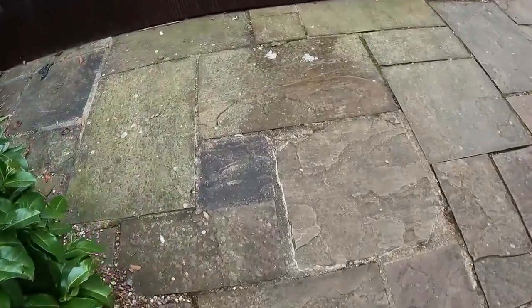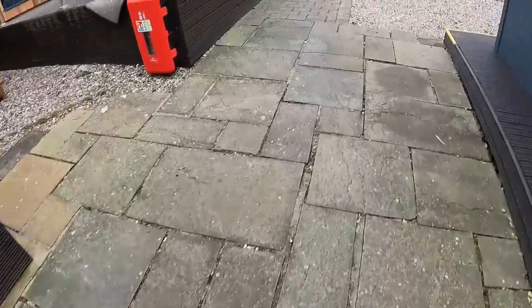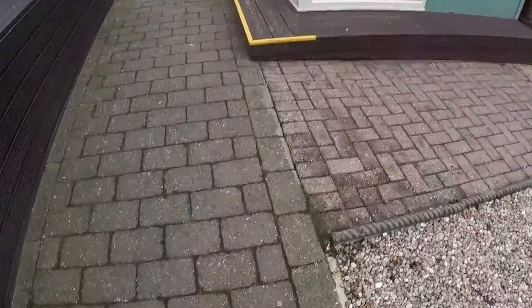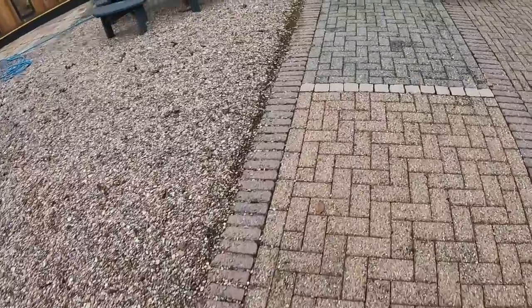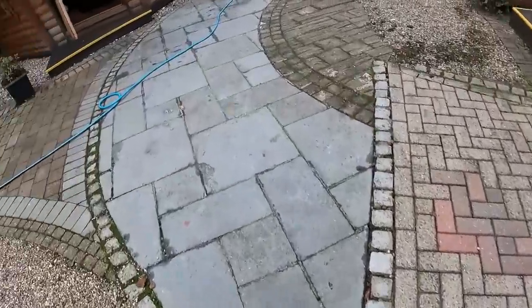So there's just a paving company, so it was like a little show area for it. So there's literally every different surface of stone that you can imagine. There's block paving there. These are sort of clay blocks, I think. Indian sandstone all over here. There's limestone down there. More block paving around these areas here. There's the limestone I was on about.